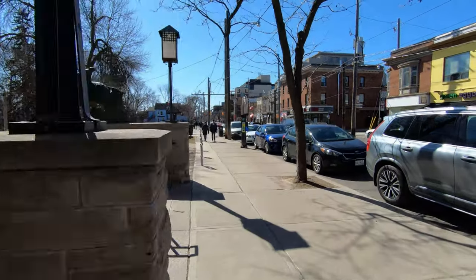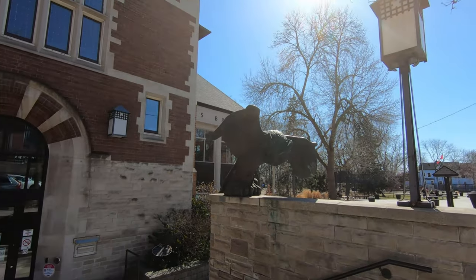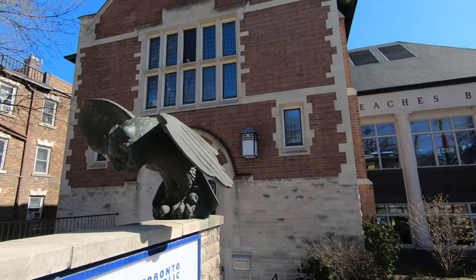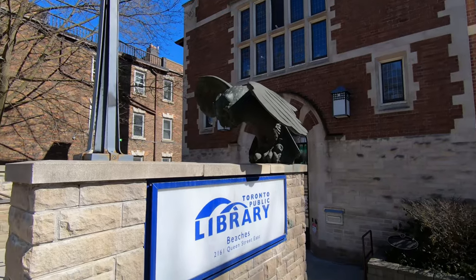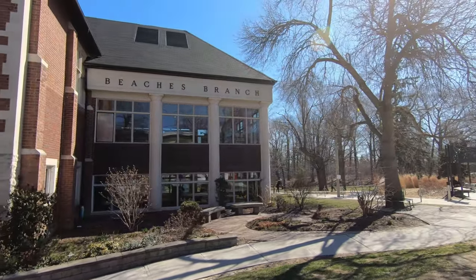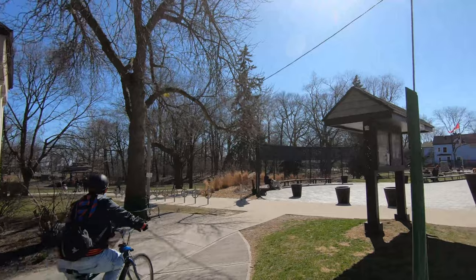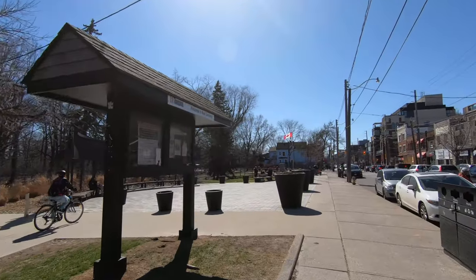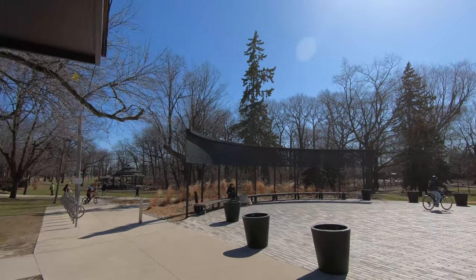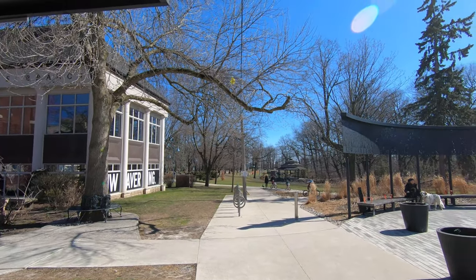We're going to take a look at the library, and you can see that there's an owl right here. I'm not sure if, yeah, it looks like it's an owl. And this is the Beaches branch. And we have a nice park here. And this is Kew Gardens. And actually, it looks like you can go far taking this way, and if I have time, definitely I can try going there another day.